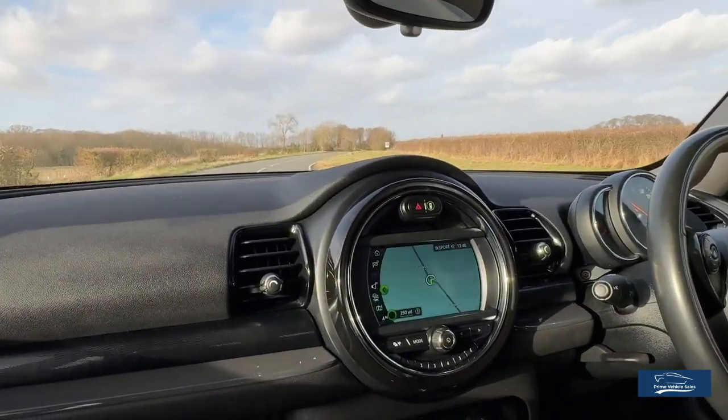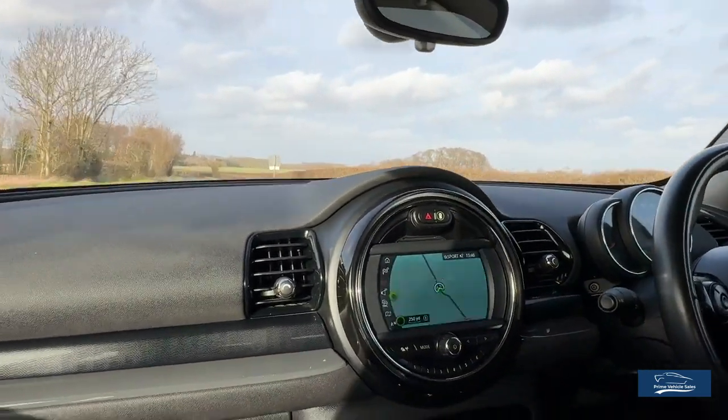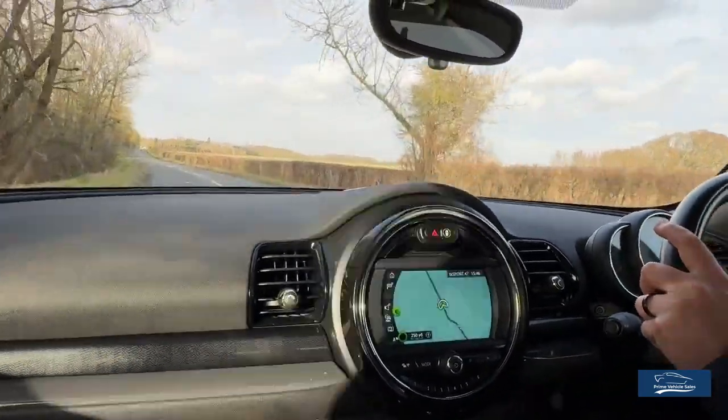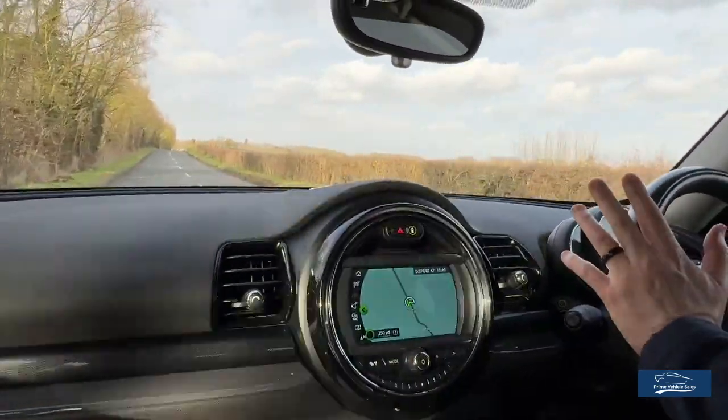Very nice looking car indeed. It's in British Racing Green, which is a really nice dark metallic green colour. It's got the darkened rear glass option, the lovely black stripes down the side, black roof and mirror caps, and it's got black wheels as well. So it's a really pretty looking little car.